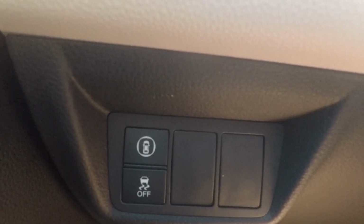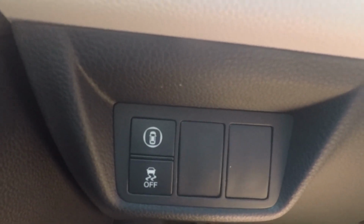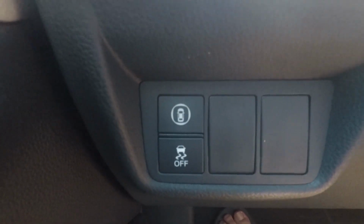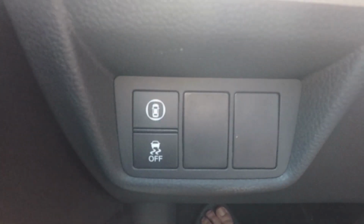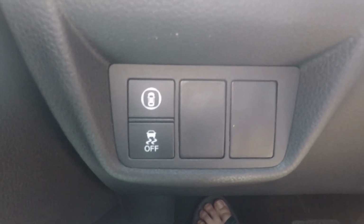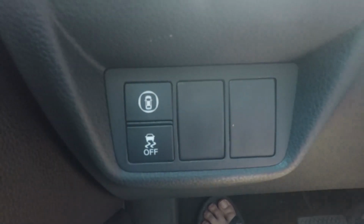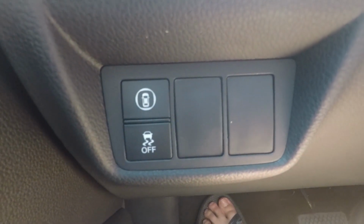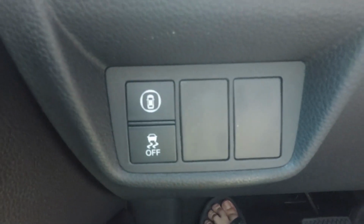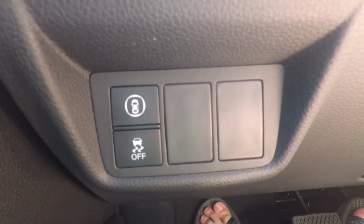Now down below that, we've got a couple different features here, and I'm going to move the car a little bit before I show you them, just so we're not facing into the sun, so you can see a little bit better what is going on. That first feature you see with a car and a circle around it is part of your Honda Sensing. That's going to pull up 3 different features related to Honda Sensing: your collision mitigation braking system, your road departure mitigation system, and then I believe your lane keep assist. So just some different systems that you can turn on and off depending on what you want to do.